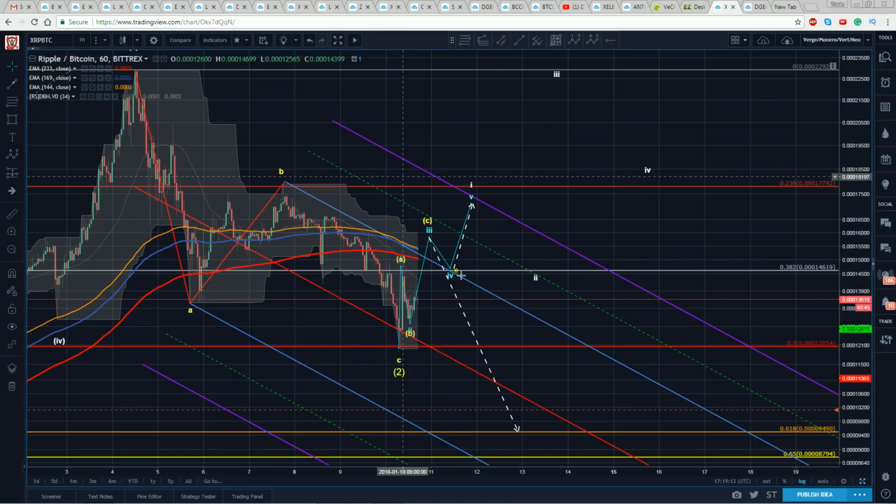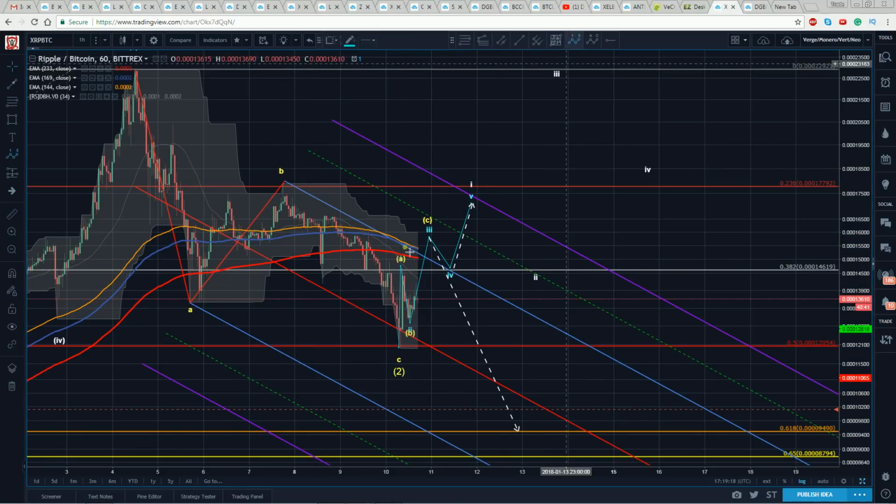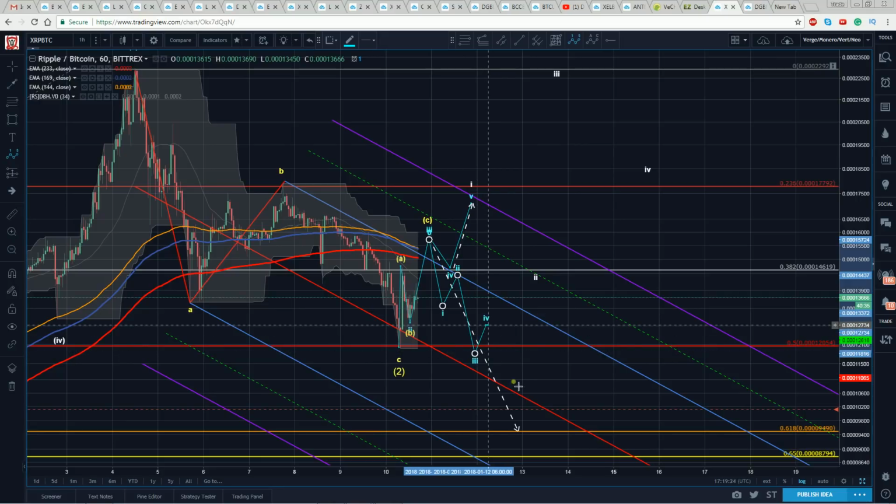That's the decision point. Are we going back down? And remember, if that were to be an ABC, we're going to go back down in a 5-wave sequence this way, and complete down here. You don't know.